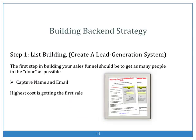Building your back-end strategy. We're going to lay out a little bit of a plan here for you. Step one, you're going to need to start list building. Create a lead generation system. The first step in building your sales funnel should be to get as many people in the door as possible.